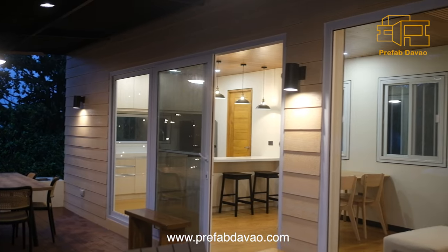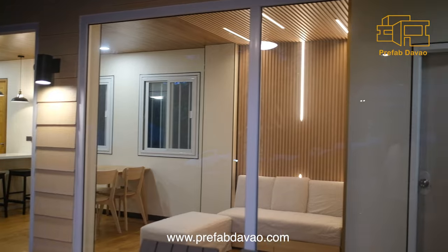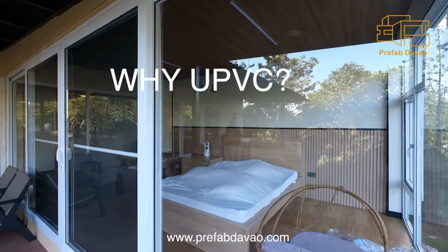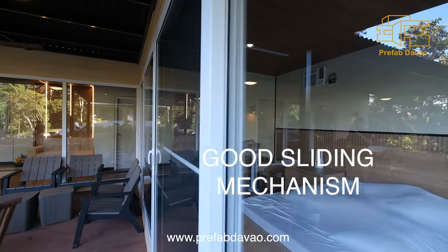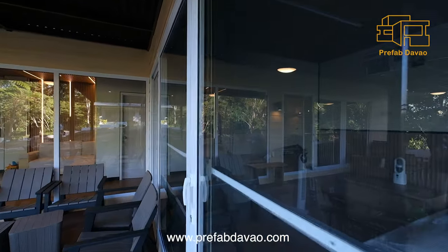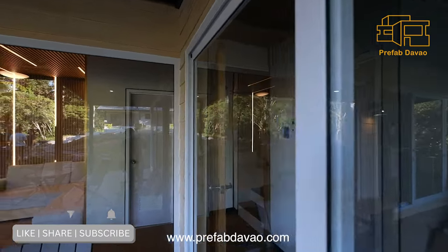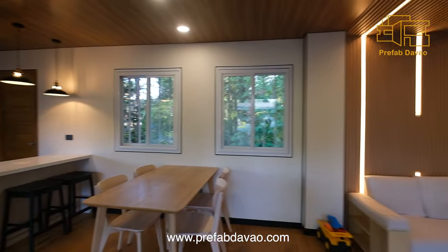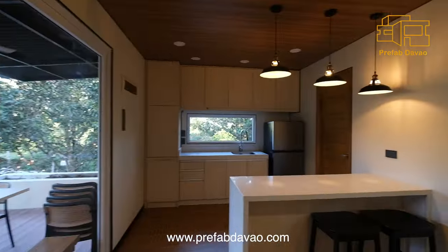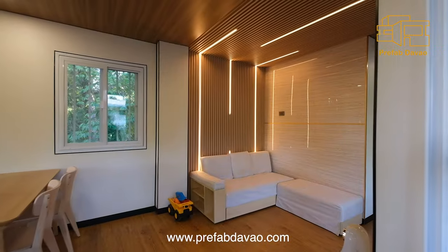So lahat ng glass natin is 10mm to help with the soundproofing at UPVC. Bakit UPVC? UPVC kasi maganda ang sliding mechanism niya. Not the same with aluminum na bumibigat over the time. So all the glass works here are UPVC. Walang aluminum dito sa buong project na to. So as we enter through the sliding door, sa loob, it's a kitchen, dining, and living room.